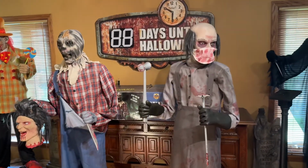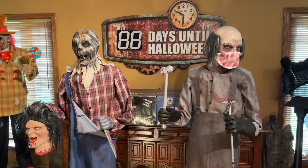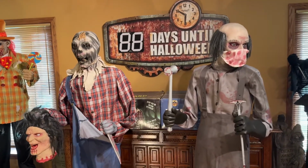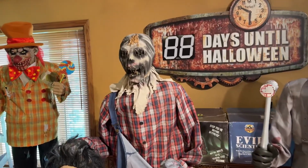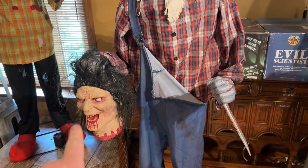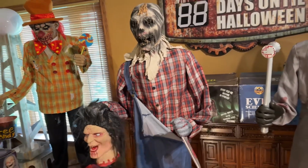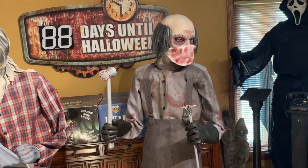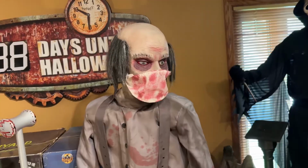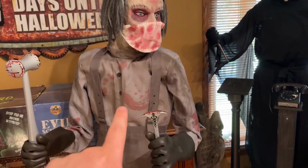Now, because both of these props were the same price back in 2014, you would expect to see a lot of similarities in terms of quality and animation, and I'd argue that is true. On the Barnyard Butcher, we have mouth movement for the severed head, and then we have motor turning for side-to-side movement. We got 3 motors on the Butcher. For the Evil Scientist, we have 1 motor for the mask, 1 motor for the mouth behind the mask, and then 1 motor controlling both the neck and body turn.